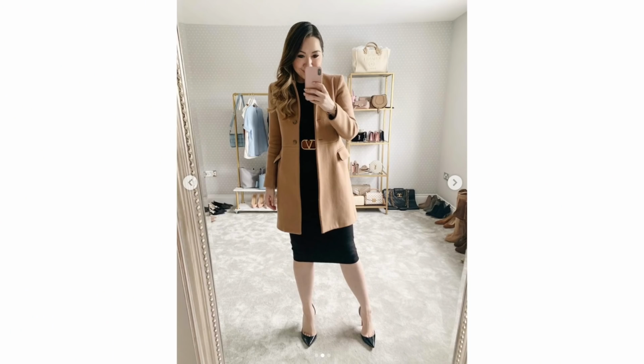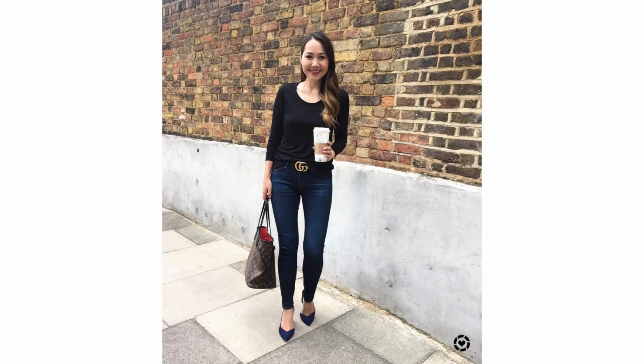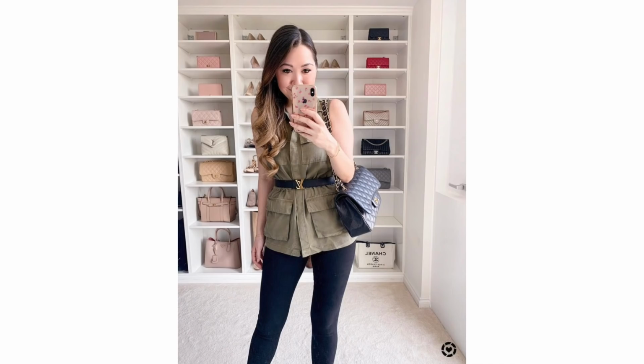The price point is often lower than some SLGs, and it can completely transform your outfit, and it can do that with a whole wide array of different outfits. You know, it can be teamed with everything from a coat to jeans to skirts and dresses. The styling options are really, really limitless, and I definitely would not be without mine.